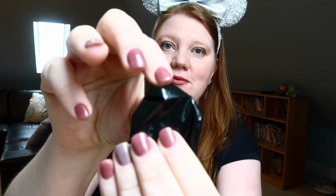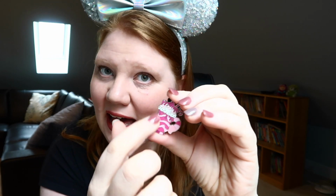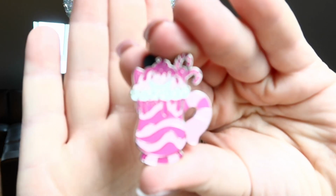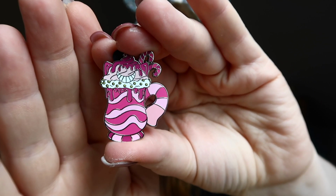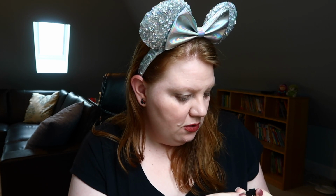Okay, here we go. First one. Oh, it's Cheshire. That is so fun. Even the little candy canes are pink, and I like the coloring and how they use his tail for the mug handle. Oh, it's super fun. So here's a really close-up look with those sprinkles, his little smile here, his tail. Yeah, just super fun. And there's the back. Just one pin post, our pin trading logo.